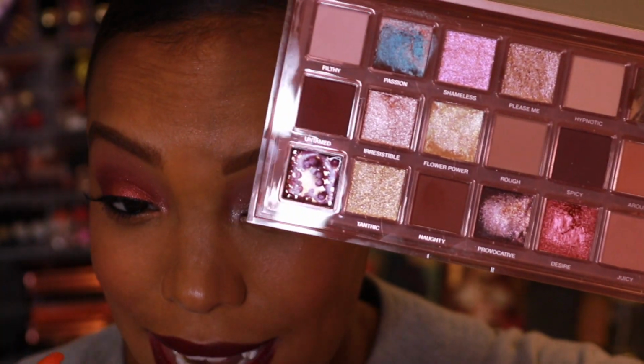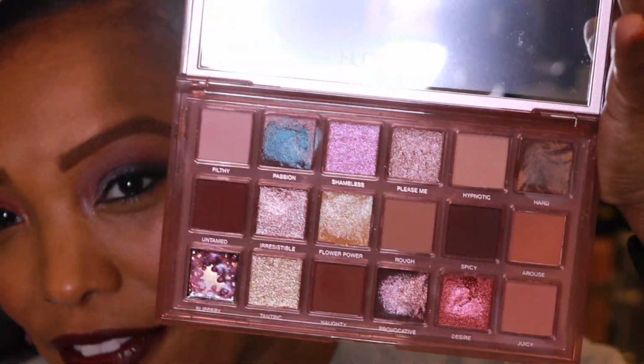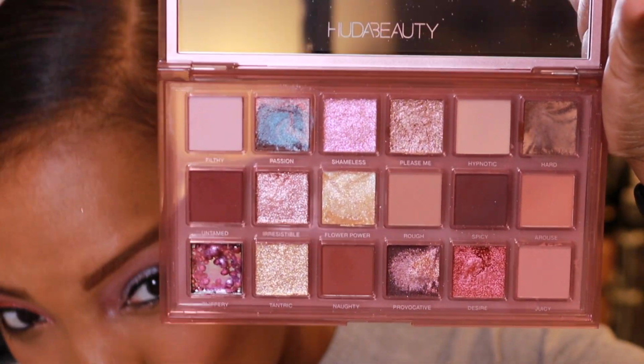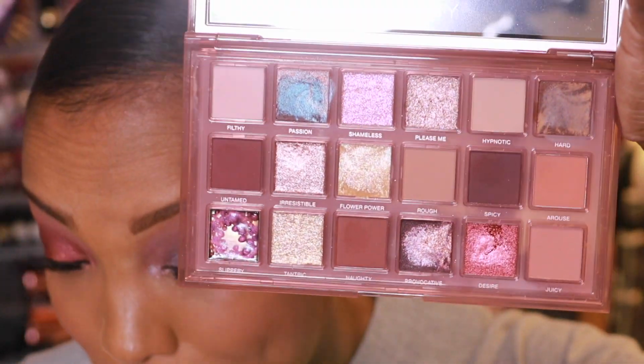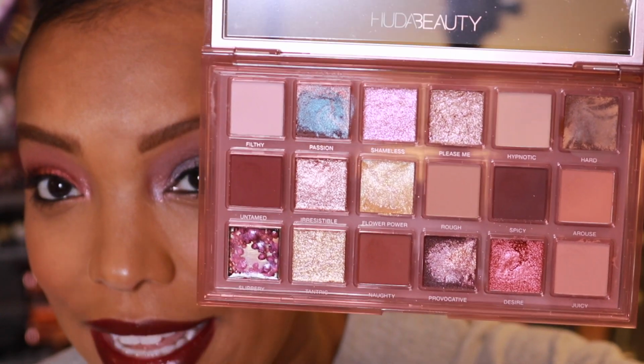Ooh, that Celestial Divinity shade is called Dragonfly. So the Provocative is very pretty also, but it turned out to be a little bit lighter when you mix the swirl in. So I think that's a little bit different, where you're going to have to realize you don't really know what you're getting, but with Passion, you get more of that blue. So far so good. All of the mattes perform so wonderfully. So I think that this palette is going to be really great if you're my complexion, a little bit lighter and up, this is going to pop on you.